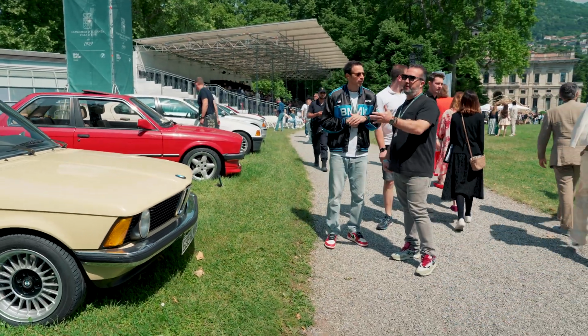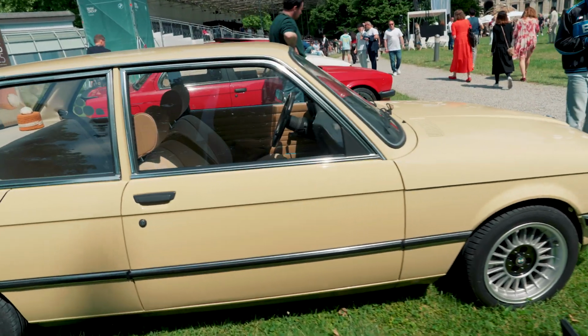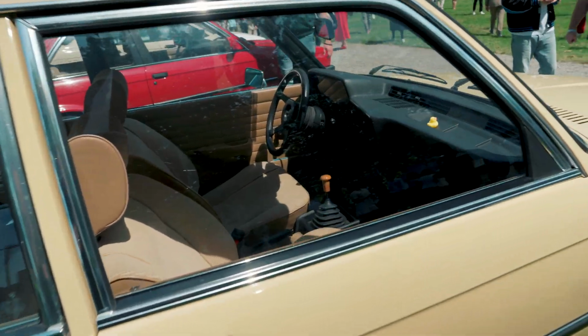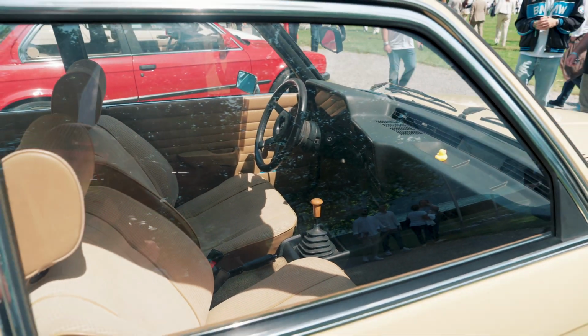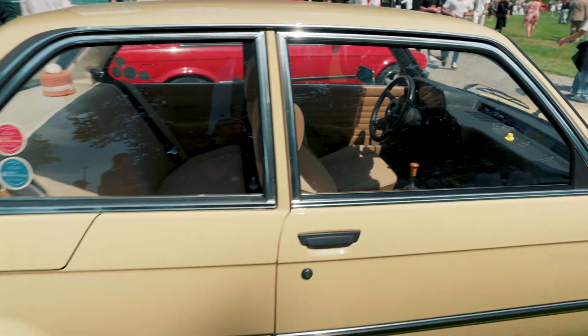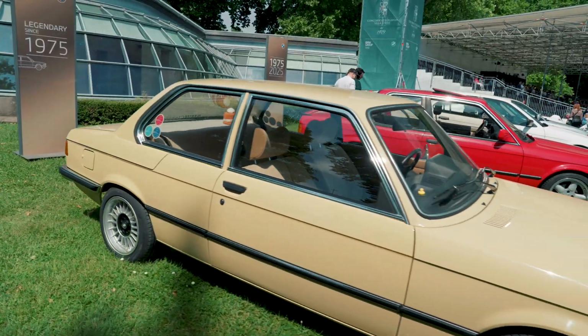Well, these cars have a really special dash in them. The dash faces the driver, which is a really unique feature of the E21. And it's also a car that was raced a lot. So it has a really big motorsport history with a lot of the 3 Series, but it really started with 2002s and then into the 3 Series in 1975 with the E21.